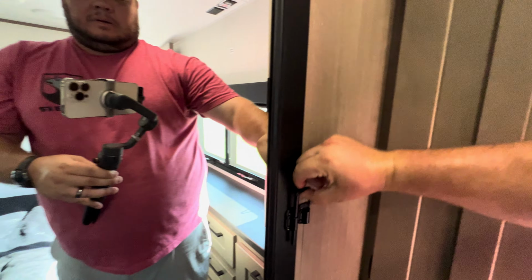I know I'm zooming, but you got to do what you got to do sometimes. Big old closet. You're also going to be washer and dryer prepped, which is going to be right on over there for the water. The dryer would go on the other side.